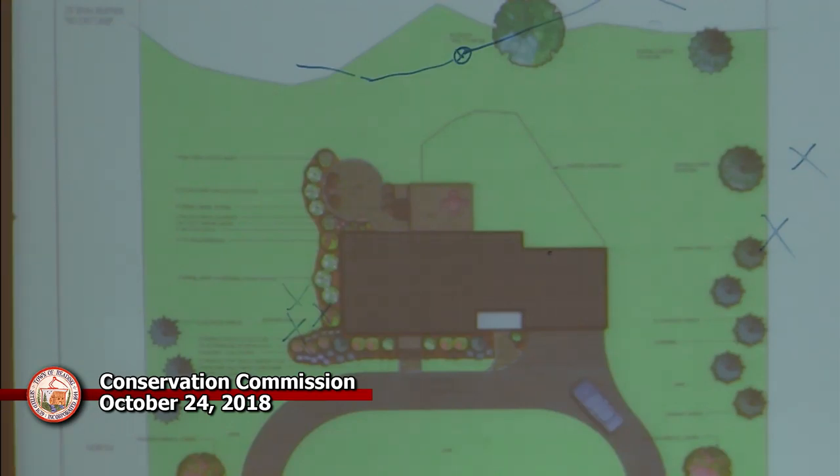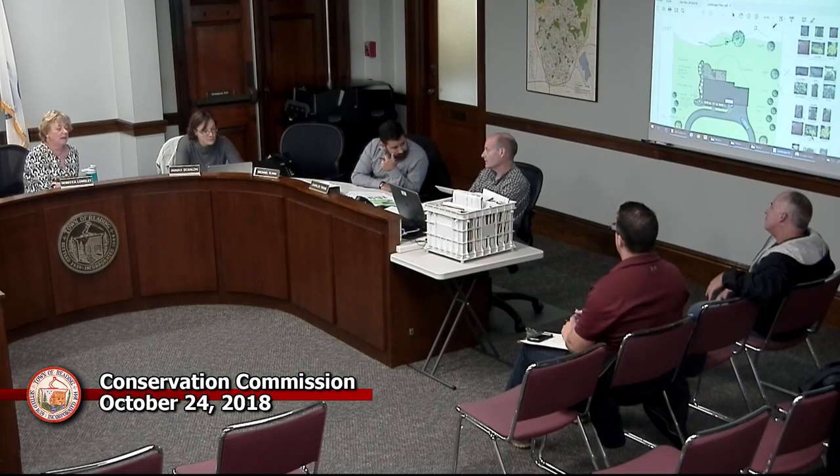So, do you want to ask for a cherry tree? My thought is that we've done this in the past, so we can just condition that we need 8 trees, and one can be a cherry or something like that, on the plan to be located in the field, at whatever time, because I don't think you're planting them now. And that could be done with the Conservation Commission, or just me, however that happens. And if it doesn't happen, then we revert to the tree policy, which would be he needs to write a check for the 8 trees.